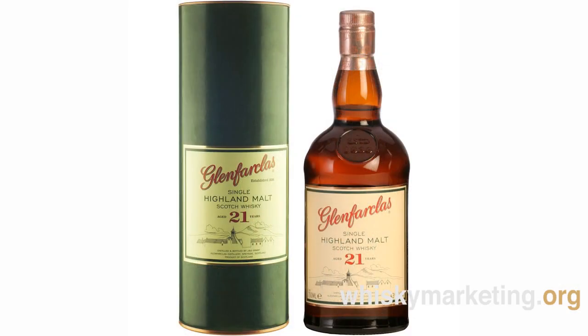This is Glenfarclas. It's 21-year-old Glenfarclas. So it's Speyside whiskey. Now remember, Speyside's not my favorite because it's so pretty. But I like Glenfarclas. I think they've got some interesting complications going. So maybe I'll be wrong. Maybe this one will have some complexity just like their younger ones do.